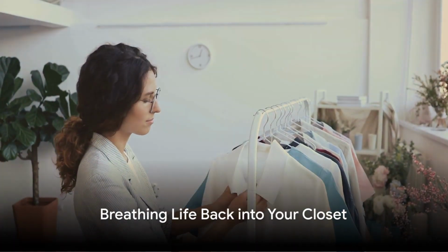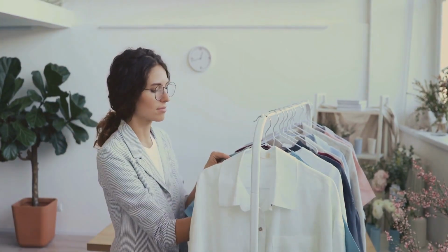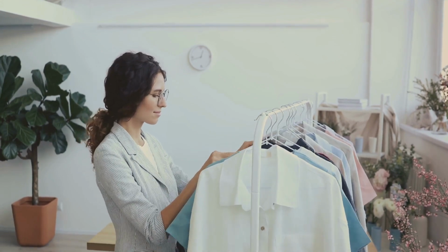Now with the excess cleared, let's breathe life back into your closet. Organize your clothes by type, and within those categories, sort by color. Imagine stepping into your closet and seeing your favorite pieces displayed like a boutique.